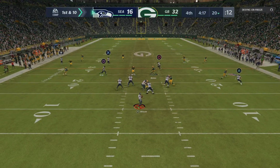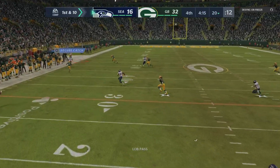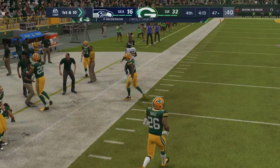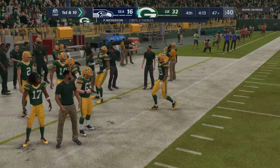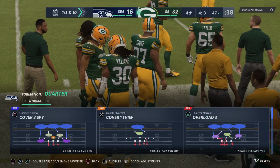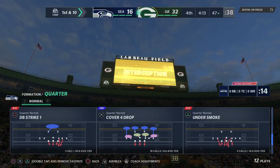After the interception, here's Wilson. He lets it fly for Lockett. And his pass is intercepted for the 4th time today. Picked off at the 47. If they had designs of kind of wiggling their way back into this one, that hurts their chances right there.